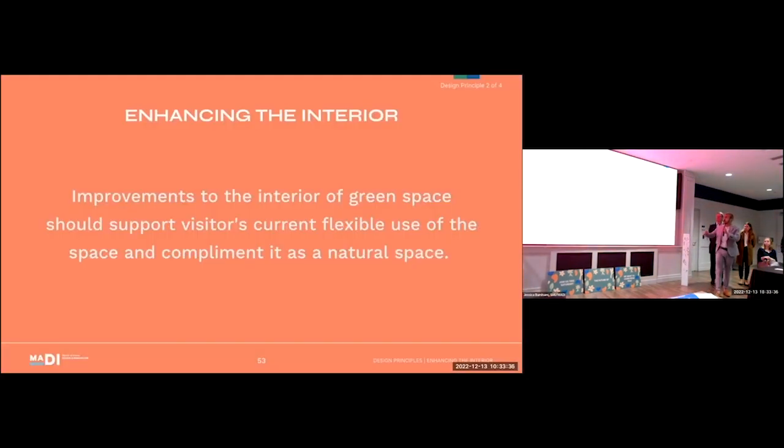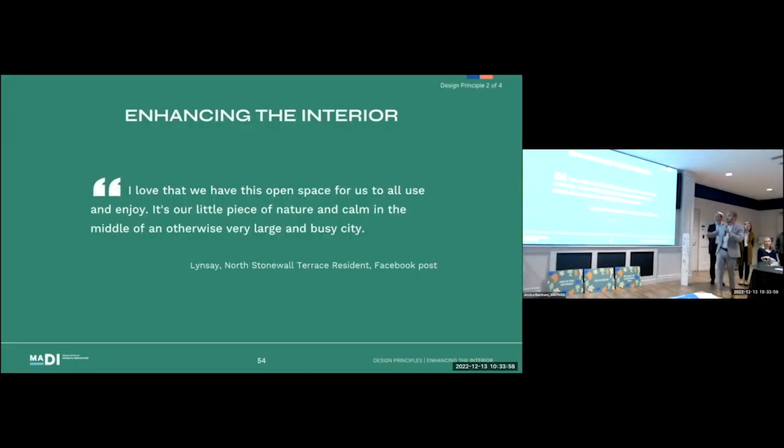And as we keep going, we're going to move into the interior, where we're talking about this middle green space. So basically anything from the bollards and the berm into the actual space here. Improvements to the interior of the green space should support the visitors' current flexible use of the space and complement it as a natural space. We got a lot of survey responses about having this as a big open natural green space. We saw very many uses of this. It wasn't just people coming and walking their dogs. We saw kids come and throw the football around, kids come and kick the soccer ball around. We saw many uses of this space over our time.